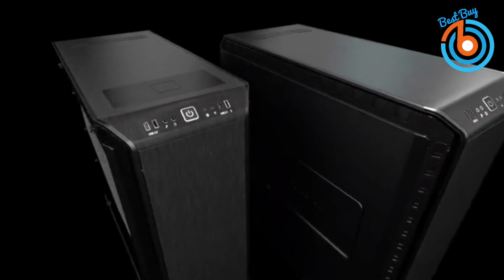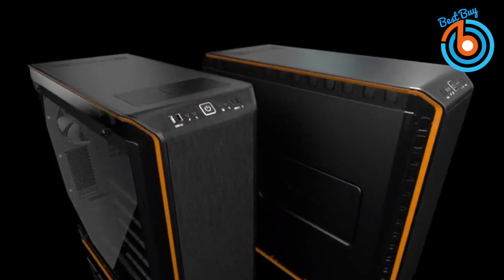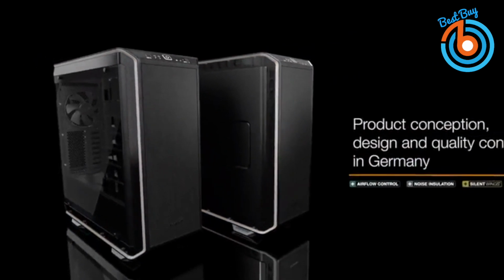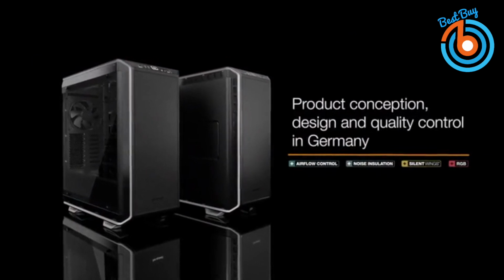The front input-output ports offer perfect compatibility for a high-end PC, including a USB 3.1 Type-C Gen 2 connector. Dark Base Pro 900 Rev 2 is available in orange, black and silver. It is one of the best cases for modders.